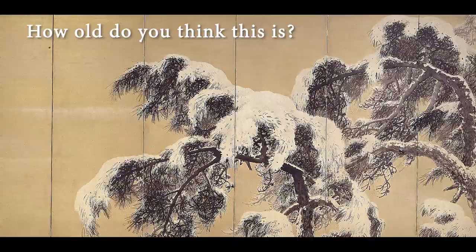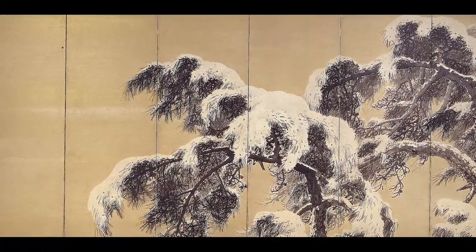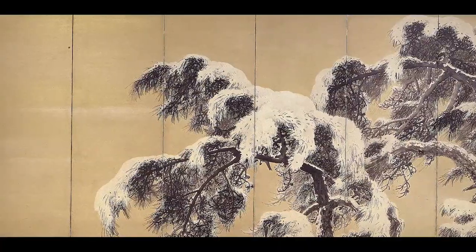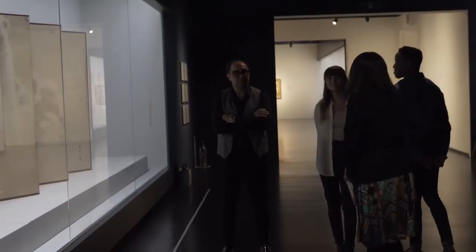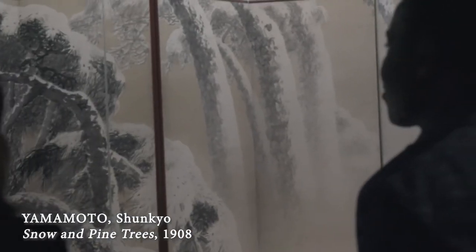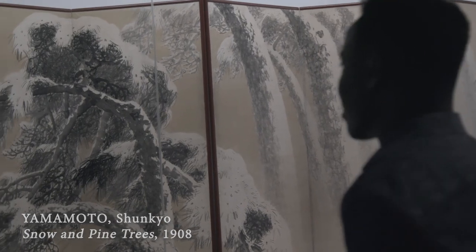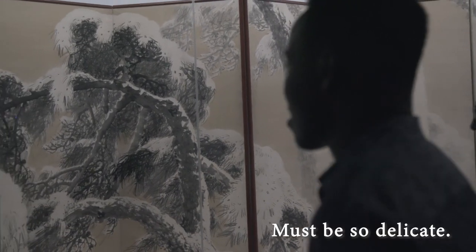And how old do you think this is? 80 to 100 years old. 80 to 100? Exactly. Really? Yes. This was painted in 1908. Wow. So a little bit older than 100 years. I was going to say 100 years old. Must be so delicate.